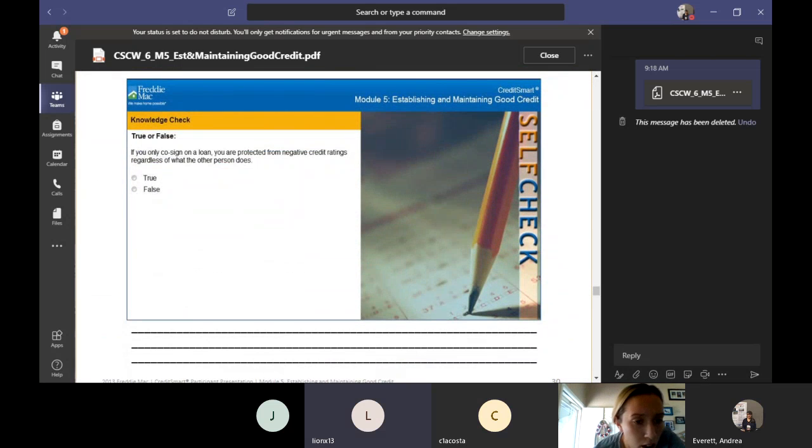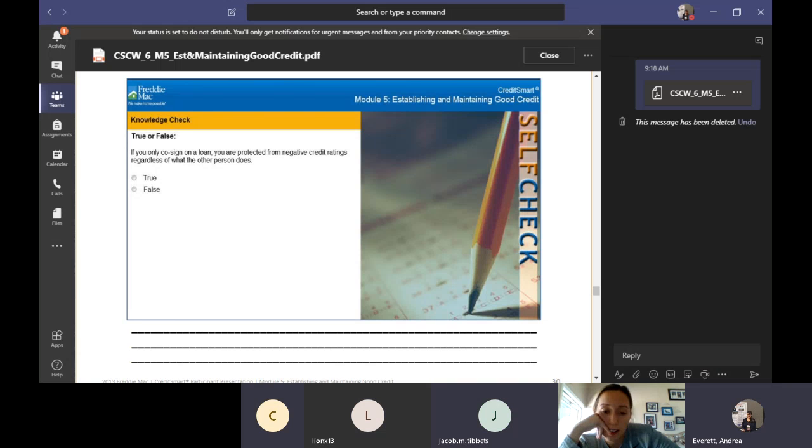If you only co-sign on a loan, you are protected from negative credit ratings regardless of what the other person does. True or false? False. False. Robert, Kira, here? Yes, ma'am. True or false?